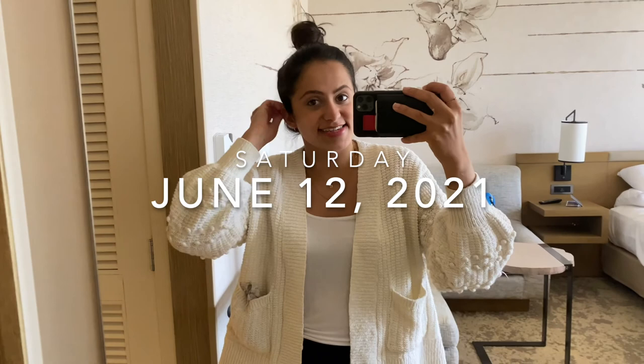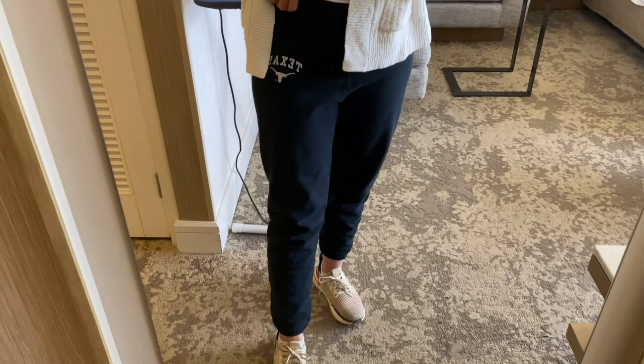This is our last day here in Hawaii. Our flight is tonight to go back to the mainland. So sad. This is gonna be like the final outfit of the day, and it's really just like airport clothes. It's just this white tank top, this cardigan from Madewell, and these Texas sweatpants I got from like a UT co-op store back when I was in undergrad. And then these shoes are Adidas Ultra Boost.